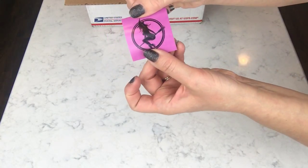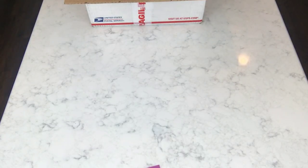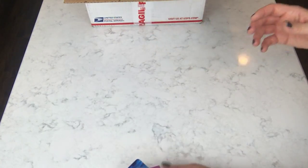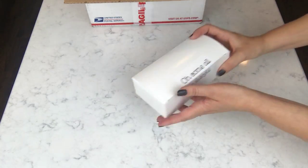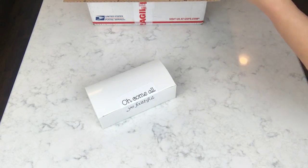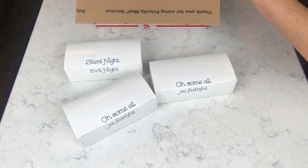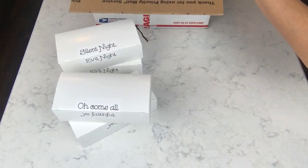Okay, well that's cute. It's a sticker. And then of course there's the card. It's the same little card that it's always been since I've been ordering, with the 5% off. Okay, let me get all these out first, because most of them, the coffins, are in boxes. Something smells good. Okay, these are the same and those are the same.